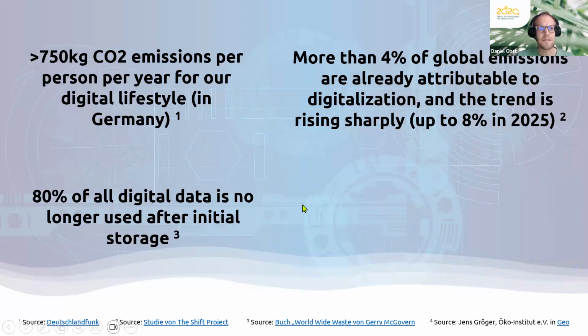And it does not really sound sustainable if we see figures like that, coming from a book, Worldwide Waste, it's called, where Gerry McGovern found out that 80% of all digital data is no longer used after initial storage. So we produce digital data once, use it once, store it somewhere, and that's it. And if you look at that figure, that is not really sustainable, because all that data is stored somewhere. Storing somewhere needs resources, and that does not only mean resources for the hard disk, for example, but also resources for backups being made, for data being transferred, especially if you look at cloud data that's been replicated quite a few times. So all that needs a lot of energy in the end, and that energy results in a lot of CO2 emissions, although that's decreasing with all the renewable energies, but still it's not right to just stick to that and accept that.